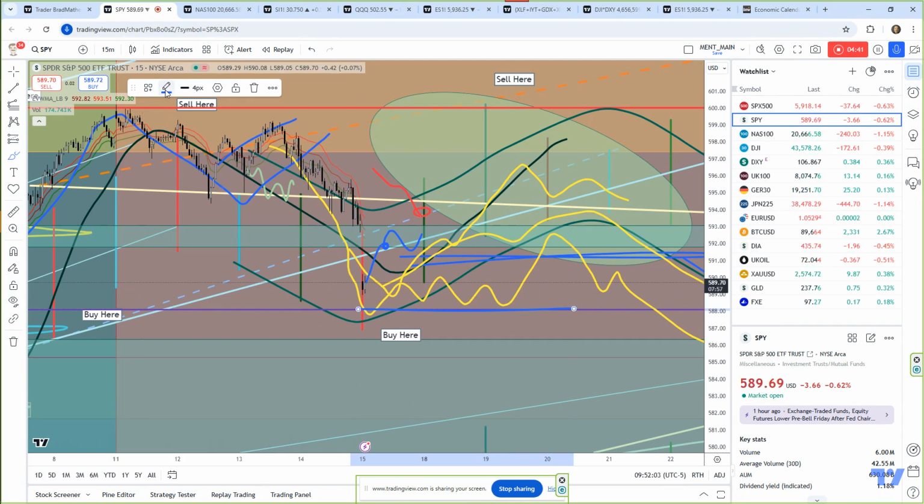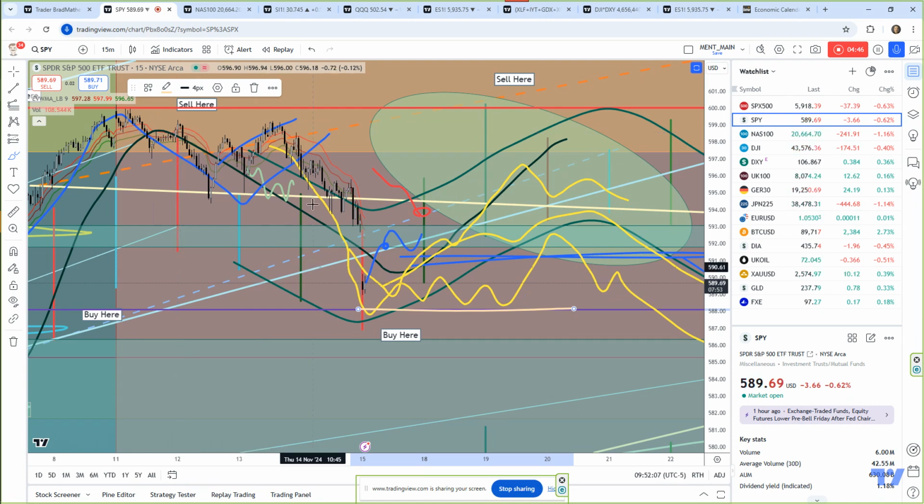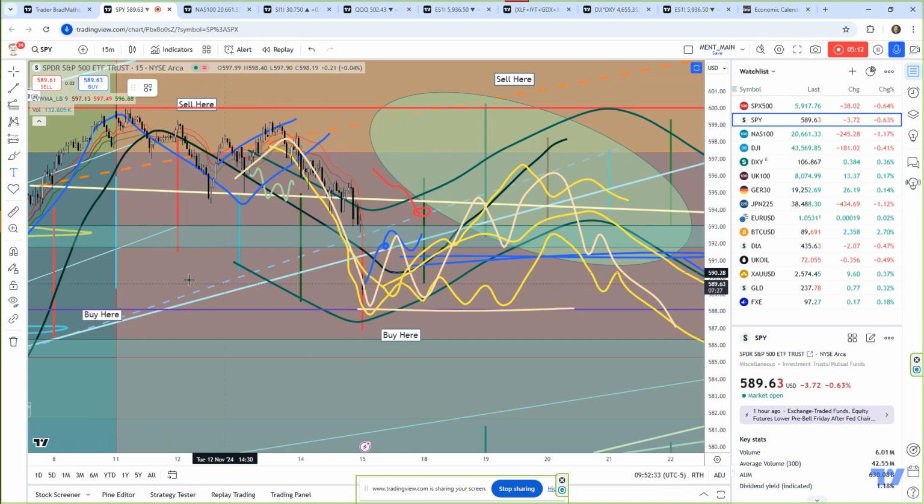I'll do it in some kind of a color that can stand out. So I'll do it here. You can see we've got this flagging, this recovery right across here. This breakdown into consolidation, I think we see a move like this, and then we see it break down eventually out over here. So remember, guys, we're moving into this consolidation phase right here.